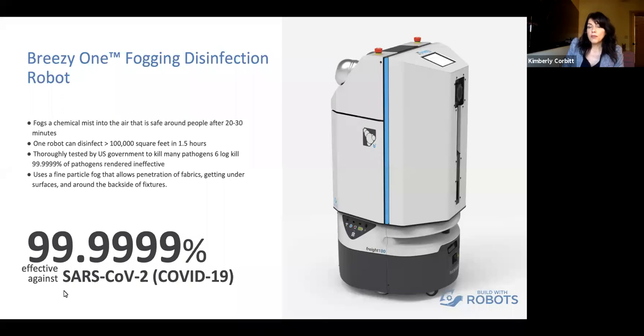The chemical mist or fog that goes into the air, and it really is a fog, is safe to be around after 20 or 30 minutes. In really big spaces, you need about 20 minutes for the fog to settle. In smaller spaces, like in a bathroom, it's a little bit longer.